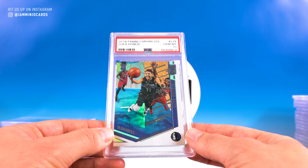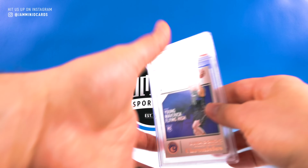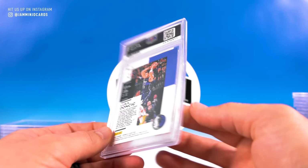Can't complain about any Luka to 10, so happy to grab a few of these. Even though they're from Chronicles, doesn't really matter what set it is. Another Luka, Gem Mint 10. This is the base Chronicles.